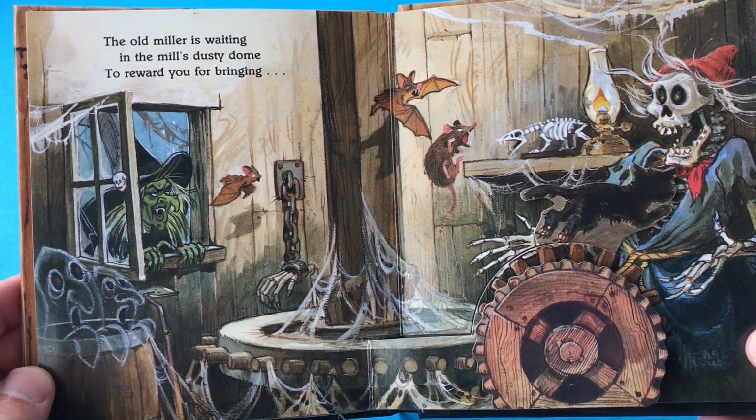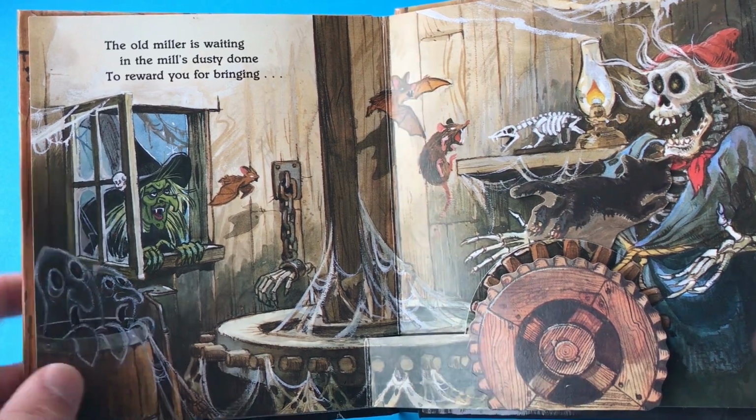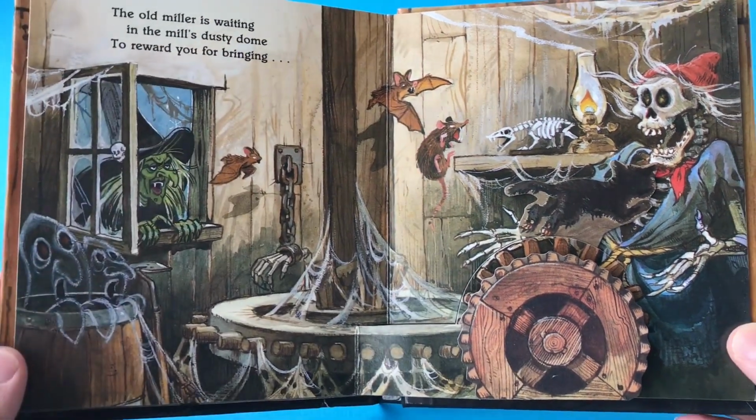The old miller is waiting in the mill's dusty dome to reward you for bringing... Wonder what the rest of the rhyme is.